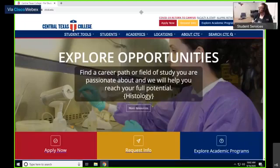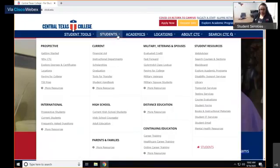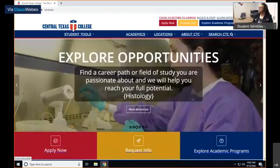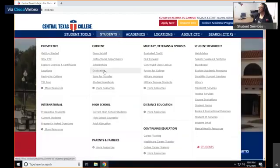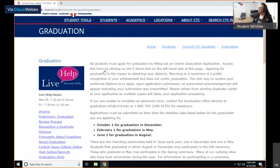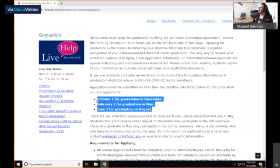So here's the CTC website, and what you're going to do is click on students and then on graduation. Okay, as you can see right there in the bold, those are the submission deadlines for each of the graduations. October 1st is the submission deadline for December, so we need your applications by that date.